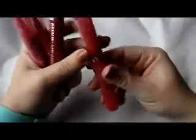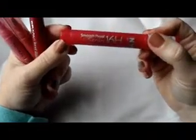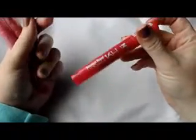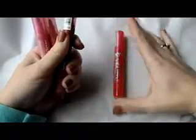Here I've got the N.Y.C 16-hour lip stain, Smooch proof. This was like $4.79. I got it at, I believe it was Target. I think they have a semi-decent amount of colors to choose from. I wouldn't say they had the most. Actually, they probably had the least, but we'll get to that in a minute.